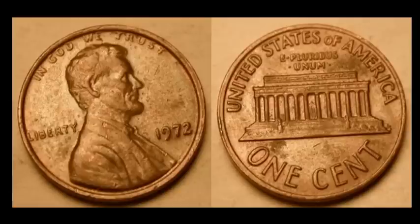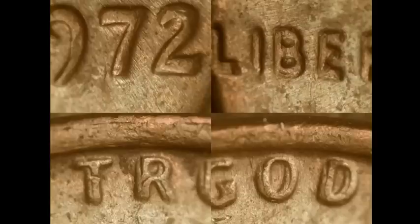This passed through so many people's hands as just being 1 cent to them, when in reality it was a lot more. So take a look at all the doubling here. Your strongest doubling is going to occur on the word liberty and the motto, "In God We Trust." So these are going to be the two areas of interest that you're going to pay closer attention to as you're hunting through your 1972s.